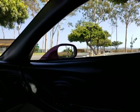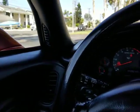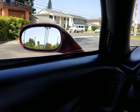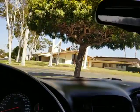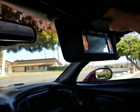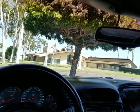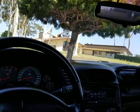Mirrors working. This one's not moving for some reason. I think the mirror itself is a bit loose on the motor there. So there's little things that could be sorted out here, but nothing major. See, the vanity mirror works there, and this one is, I believe, glued shut for some reason. Does not want to move.